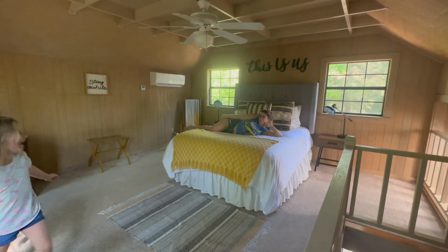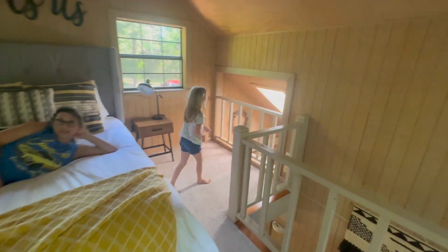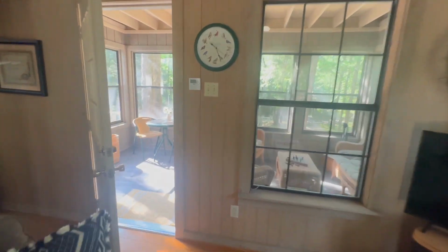What are y'all doing? Nothing. Dad, come here. It does have a balcony. Daddy. What? I saw you down there. You saw me down there? Yeah. With the skylight? I'm going to go see if I can see what's on the creek real quick. Okay.